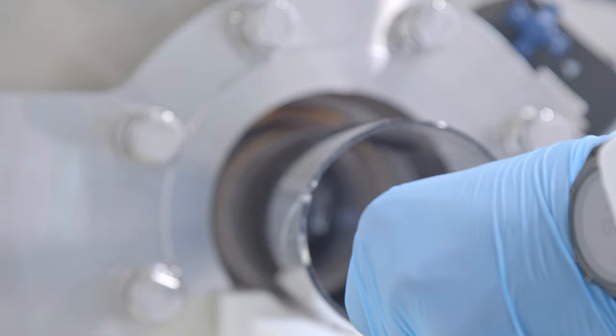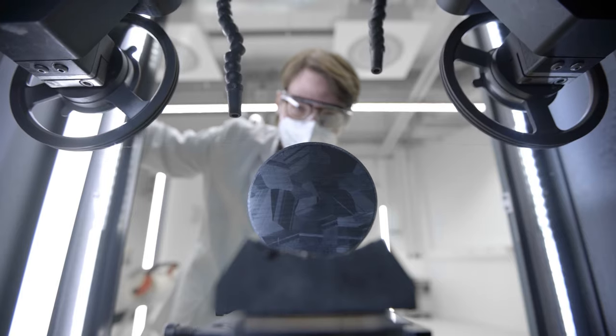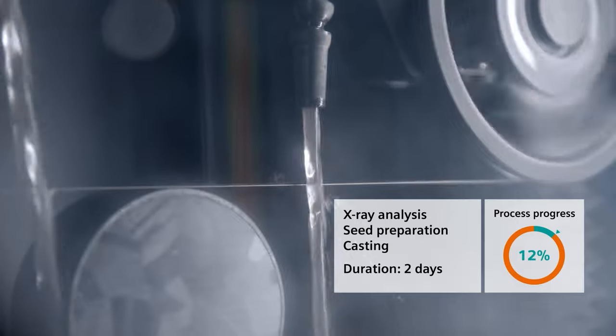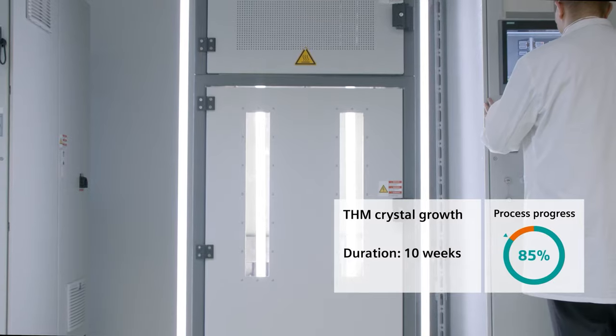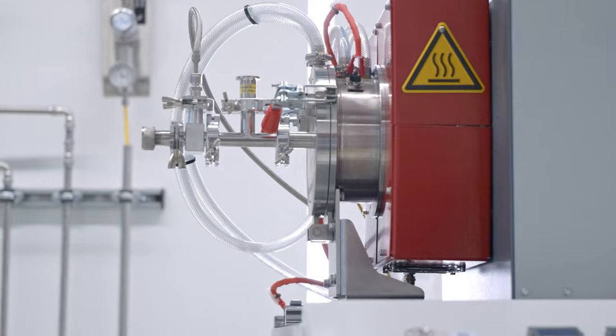So we are here the production, research and development facility, all in one. Sawing does not simply mean sawing, but sawing along a certain crystallographic orientation. Cutting, grinding, filling, all with equipment that cannot be found anywhere else in the world. Nevertheless, only 12% of the process is over now. Most of this is preparation until actual crystal growth can begin. This lasts about 10 weeks. The slightest mistake or a tiny contamination and the procedure would have to start all over again.